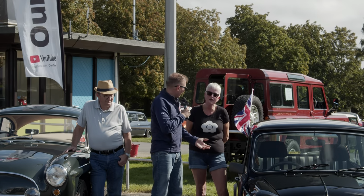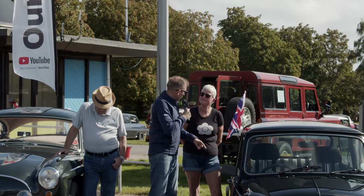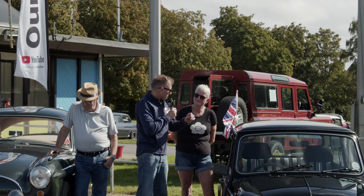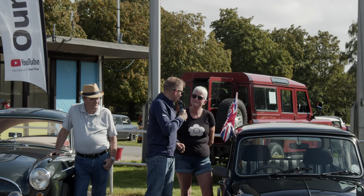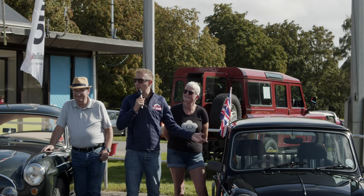Fantastic. So a local car. Local car. At the local show. And we're local as well. I didn't see it at the show. Did you come last year? No, so that's why I didn't recognise it. But my favourite thing about this, apart from the seat? Garfield. Yes. Everyone loves Garfield, right?